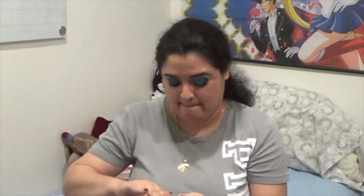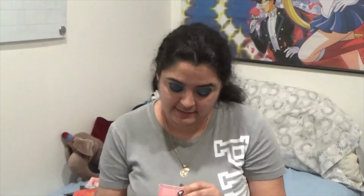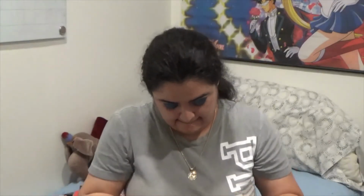If I can get it out. Guys, so pretty. Okay, no. This one's declutter. Number six is Mellow Pink. Again, I can't open this. I'm telling you, packaging is smarter than me at times.